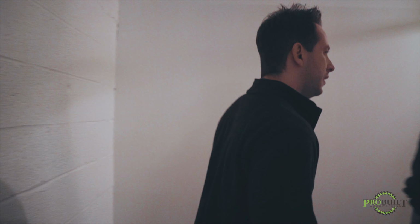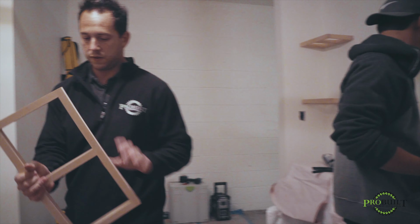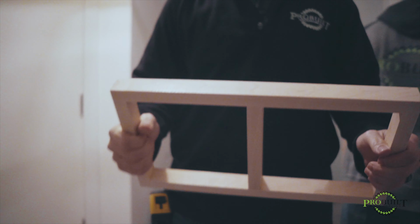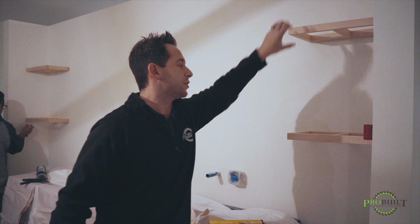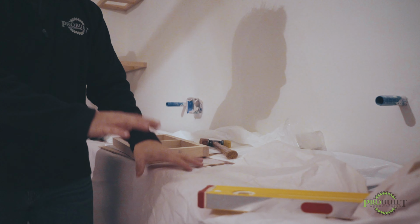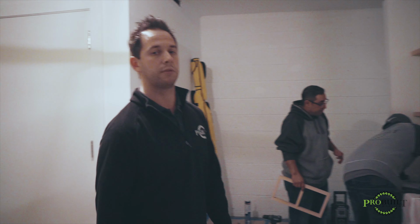So as you can see, Mike and Steve are hard at work getting our brackets up. Essentially what these will become is brackets for our floating white oak shelving to slide and capture over. They're all domino tenoned together and built out of hard maple, so real rigid. This will allow these shelves to not sag over time as we slide those finished pieces in during install. Directly underneath our shelving, there's a really cool custom vanity under here, all concrete. It's gonna be really, really nice.